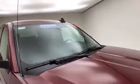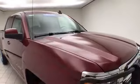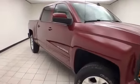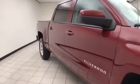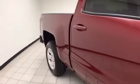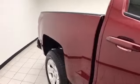To be GM certified, the vehicle goes through a very strict 172-point inspection, giving you the balance of a 6-year, 100,000-mile powertrain warranty. You also receive a 12-month, 12,000-mile bumper-to-bumper, and 2 years or 24,000 miles of scheduled maintenance. It's a very safe vehicle, 5-star front and side government crash rating.